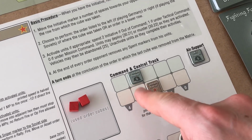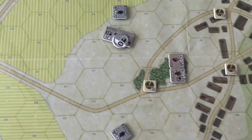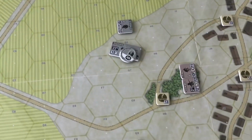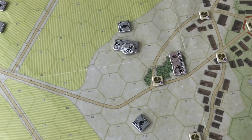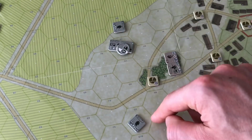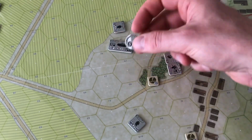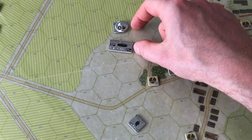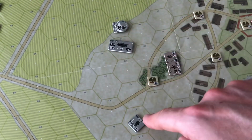For instance, here the Germans have a command radius of 3 hexes. So each and every unit within a distance of 3 hexes of a mission command marker can be freely activated in order to fire or even to move. So in this case, both units here and the 3rd Grenadier unit will also be freely activated. But if this mission command token was placed elsewhere, the 2 units here would be activated freely. The 3rd unit, the Grenadier unit, would be out of command.